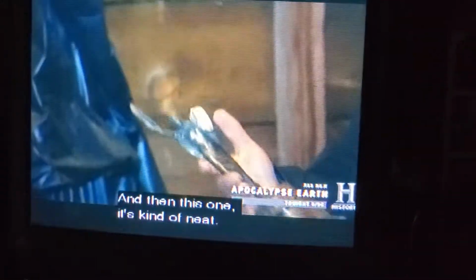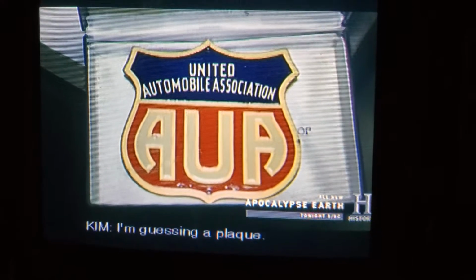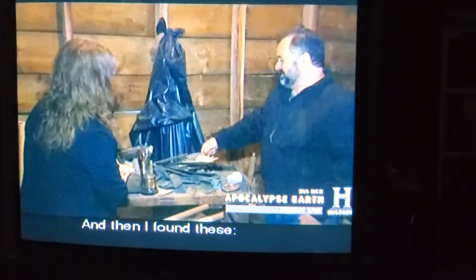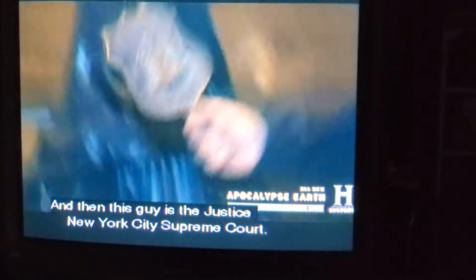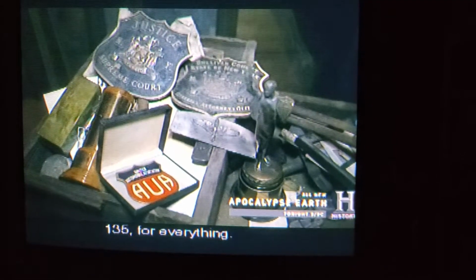Yep. And then this one, it's kind of neat. I was able to find one United Automobile Association. I'm guessing a plaque. This kind of intrigued me. It has the wings. And then I found these. State of New York District Attorney. And then this guy was the Justice New York City Supreme Court. 135 for everything. All right, we'll do it.